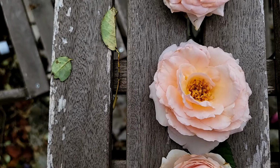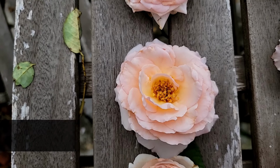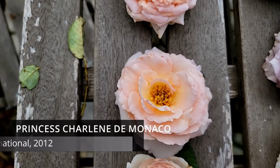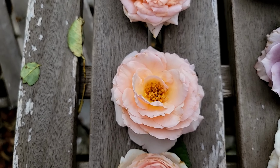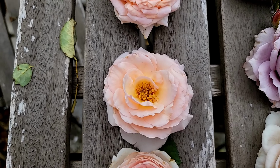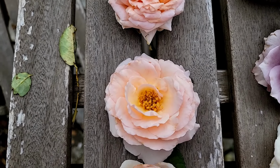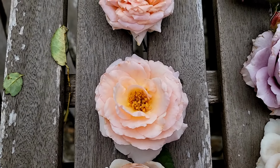Now this, you will be very surprised, is actually Princess Charlene de Monaco. Yes, Princess Charlene de Monaco blooms like this in the south. It's a lot different than the spring. If you remember, I have a spring video about Princess Charlene, but it totally looked nothing like that in the summertime. So just keep that in mind. It still has a big bloom, but it has much fewer petals, and the color really fades under the heat.